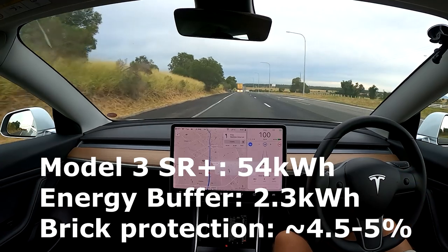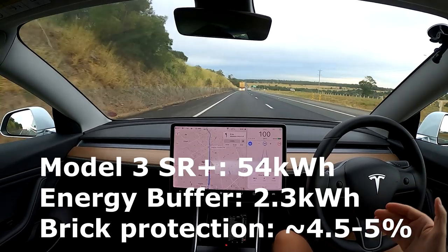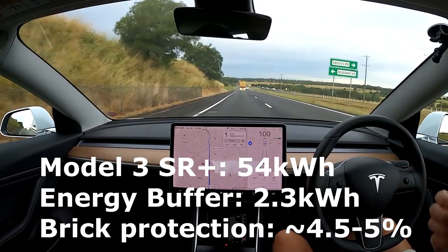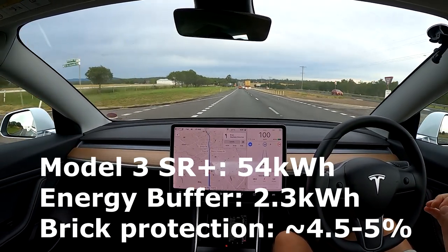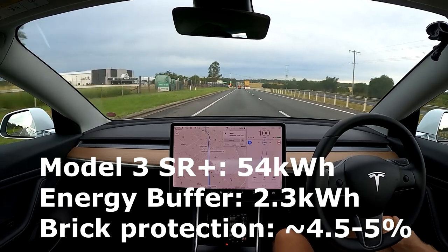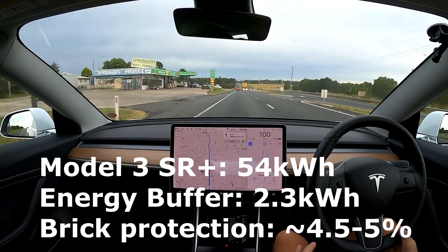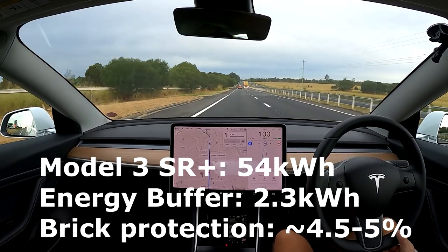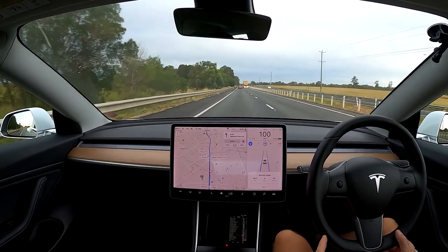Well, this is not true. The energy buffer is when you drive the car down to 0 kilometers, you still have 2.3 kilowatt hours in the battery, so about 5%, a bit more than 5%. And then there's an additional brick protection buffer, which is another 5% or so in the battery, which you can never ever use. So even if you drive the car down to 0 kilometers and it stops driving, you still have this buffer not available, but in the battery. So it never depletes the battery to 0%. This is just to protect the chemical structure of the cells, you know.